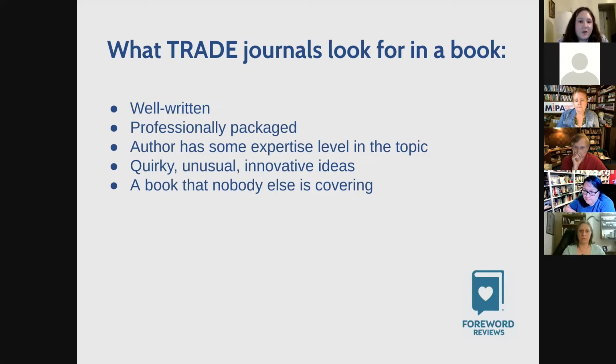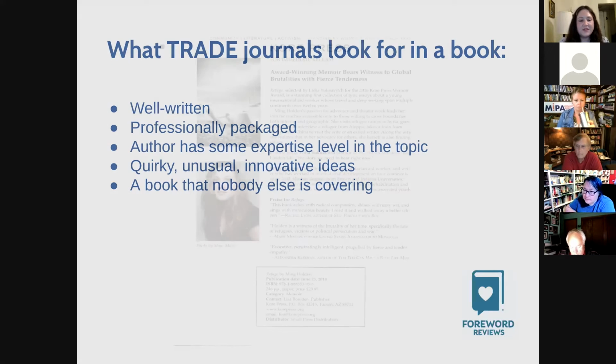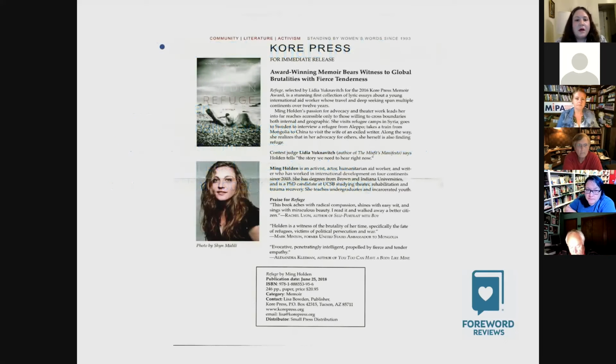A book that nobody else is covering is something that we love. We love a first-time author. We love a self-published author who has done everything right, who we can recommend. We love seeing all of that, and we love recommending it to librarians and booksellers and saying, hey, you need to put this on the shelf along with everything else. So tell us what's distinct about you. We included 2 copies of tip sheets in this presentation just so you can see what we're looking at and what we're looking for.